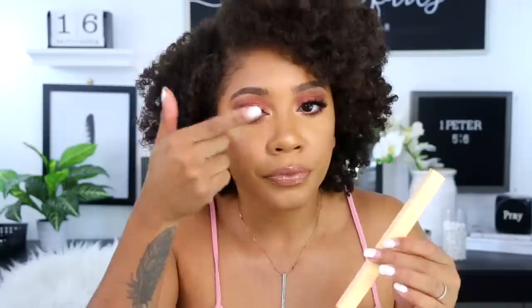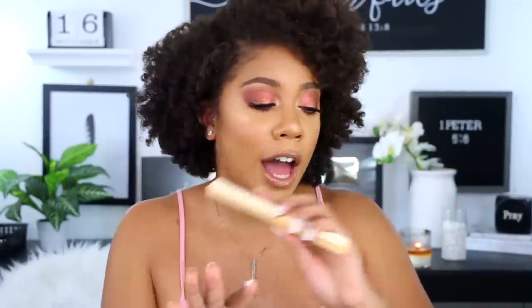The brow pencil is definitely something that will continuously be bought. I think my brows look really good. It's one of those effortless type of pencils that you don't have to continuously do a whole lot of. It's like one swoop, you got the line, go on about your day. You know what I'm saying? This is great. I loved it.